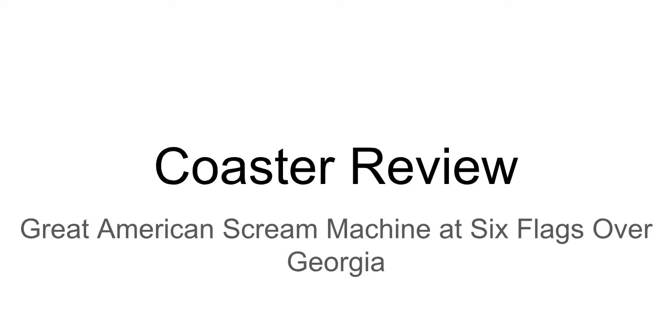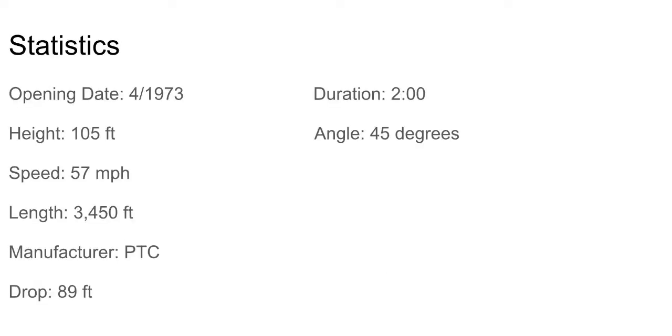Hello everybody, today I'm going to be reviewing the Great American Scream Machine located at Six Flags Over Georgia in Atlanta, Georgia. So I will be reviewing this coaster, but first, let's start with statistics. This coaster opened in April of 1973, has a height of 105 feet, speed of 57 miles per hour, has a track length of 3,450 feet of track, was built by PTC, has a drop of 89 feet, duration of 2 minutes, and an angle of 45 degrees.